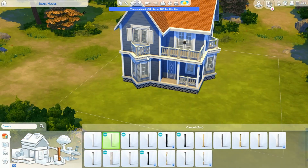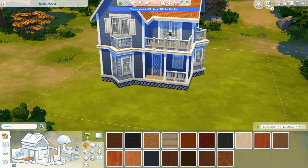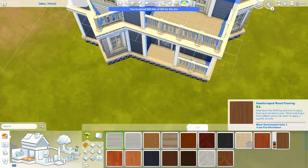It's built on a 20 by 20 lot. It uses Cats and Dogs, Get Together and Nifty Knitting stuff, and it has one bedroom, one bathroom and a decent sized garden, I'd say.